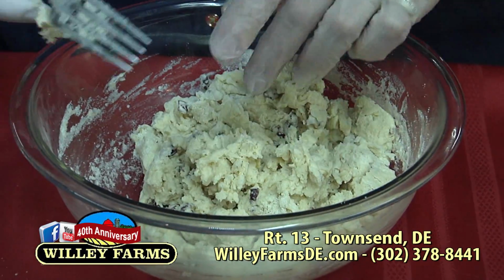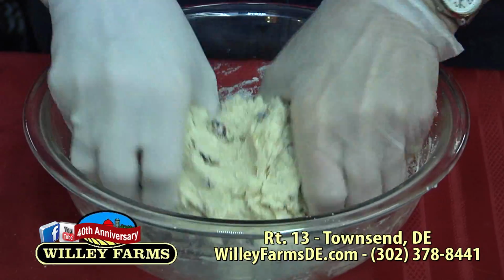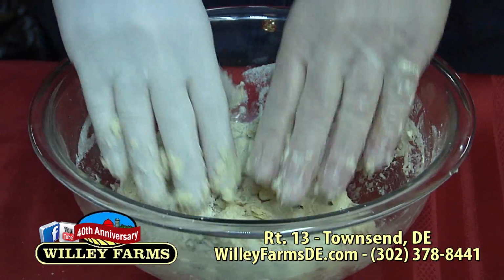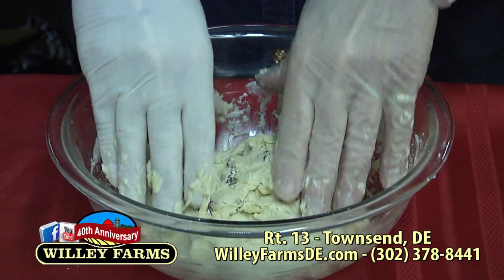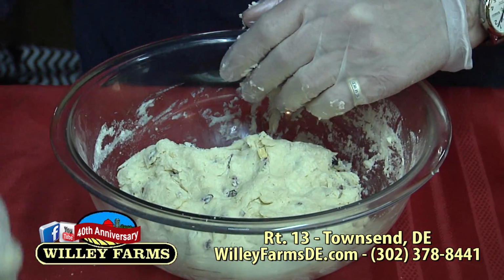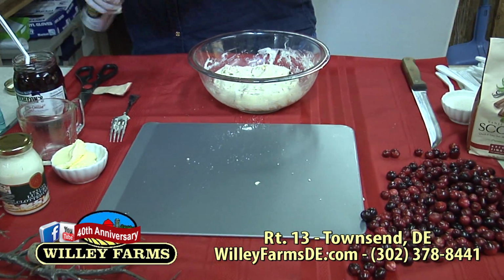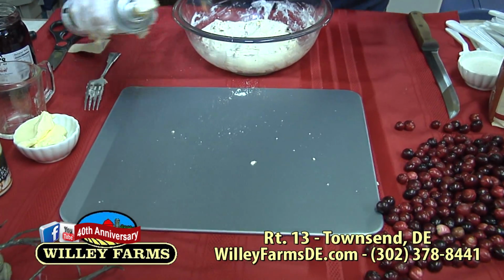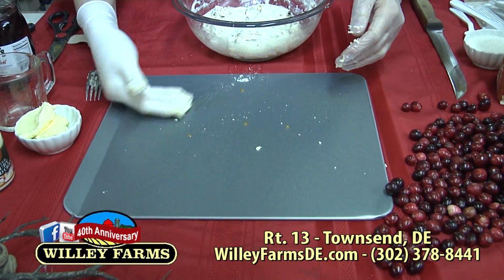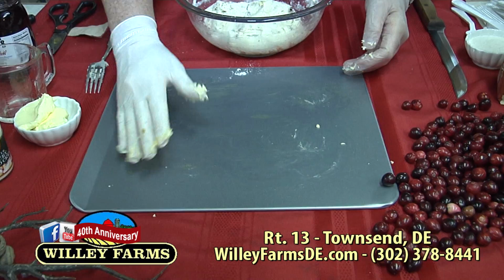And truthfully, you could get in there with your hands and get it mixed around so that you make sure you get it all in there. Okay, now your dough is all ready, and you need to prepare your pan. So you've got your cookie sheet here, and you need to lightly get it prepared. You could use the cooking spray like I just used. Make sure you just get it all over there, or you can just smear some butter on there.